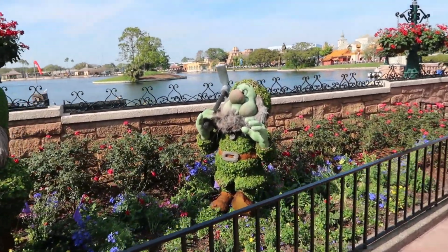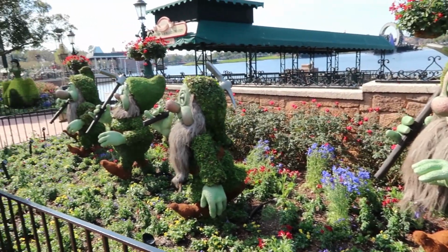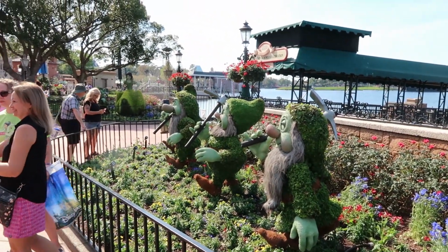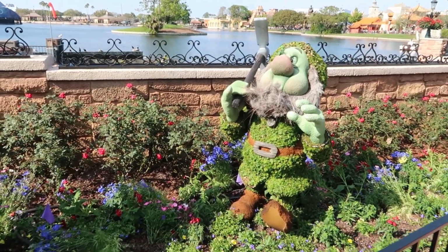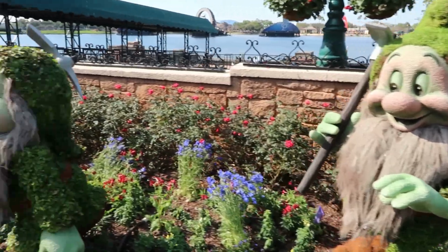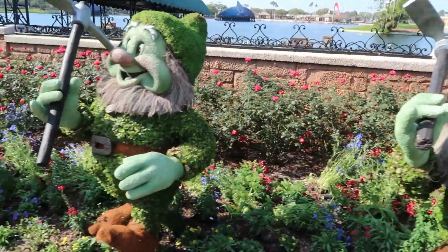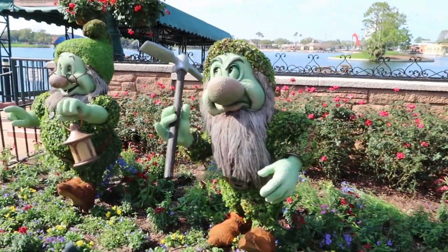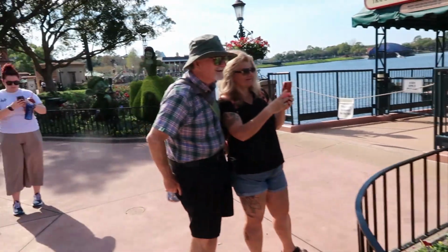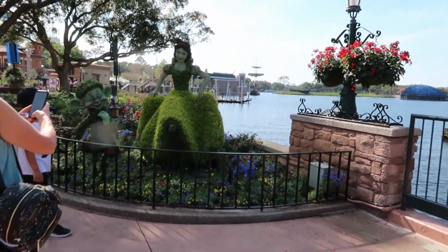Well, still in the Germany pavilion. And here's the topiaries for this year, which I think was last year, Snow White and the Seven Dwarfs. Look how cool those things look. They even give them pretty realistic looking beards and everything. And then of course, there's Snow White. Interestingly, they have the Snow White meet and greet going on right now.